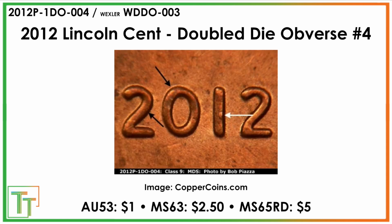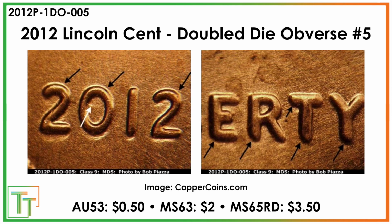Then we also have this 2012, another double die obverse. This one's more of a northwest southeast spread where it's elongated in that direction, especially in the 0. I think that's the best place to see it, but you can also see it a little bit in the 2. Notice how even this 2 is much more thick than that one. This one's less valuable, maybe in the $1 to $5 range, but still fun.